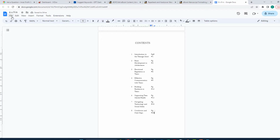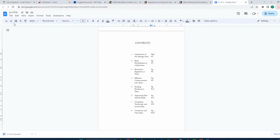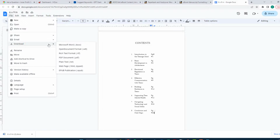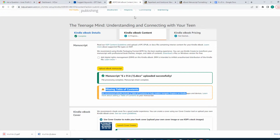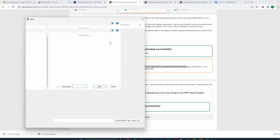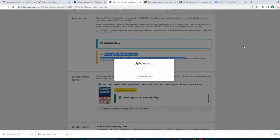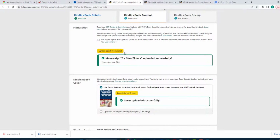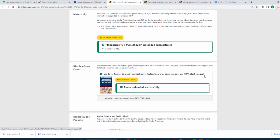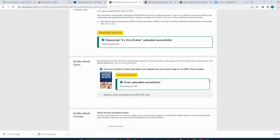Okay, so I'm going to go ahead and re-export this, download Microsoft Word, and I'm going to download the PDF. Okay, back over to Amazon. I'm going to re-upload this manuscript, and again I'm going to upload the Word document for the ebook. So see, they're also very smart. They catch mistakes, and in fact they check spelling too. If you have spelling errors in your manuscript, they will give you a warning. So yeah, very smart AI here.